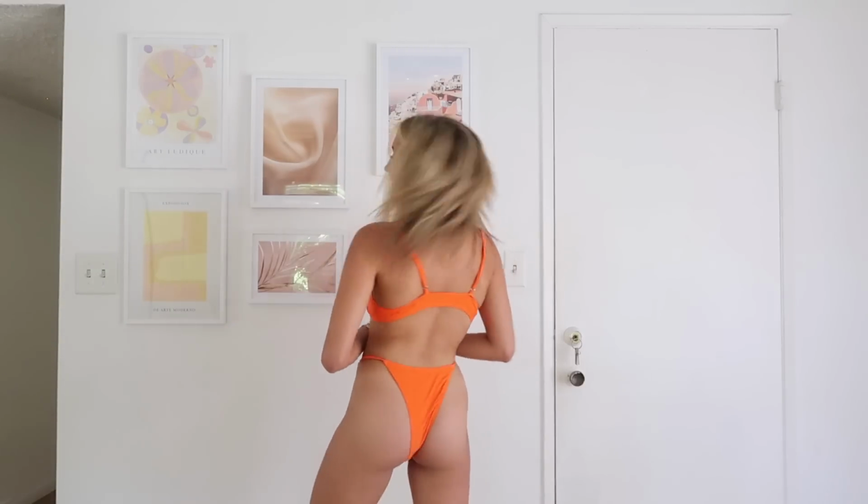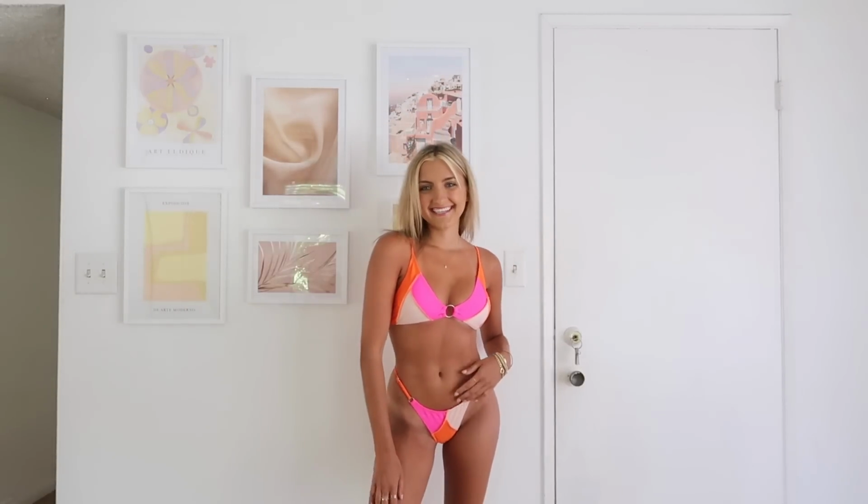these are an adjustable strap, so you can make these as big or as small as you need them to be. I wish they did this with more suits because it's very inclusive of all sizes and body shapes, so I hope that they keep bringing that style back.